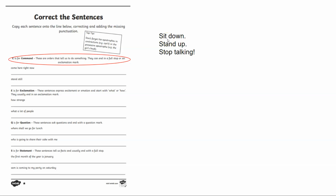And so the tone of my voice will decide if it's going to be a period or if it's going to be an exclamation mark. So if I say sit down, it's just going to be a period. But if I yell, sit down! it's going to be an exclamation mark. Or I might say, okay, everybody stand up. And it's just a period. Or I might get mad and yell, stop talking! And that would be an exclamation. All of these are command sentences, okay?